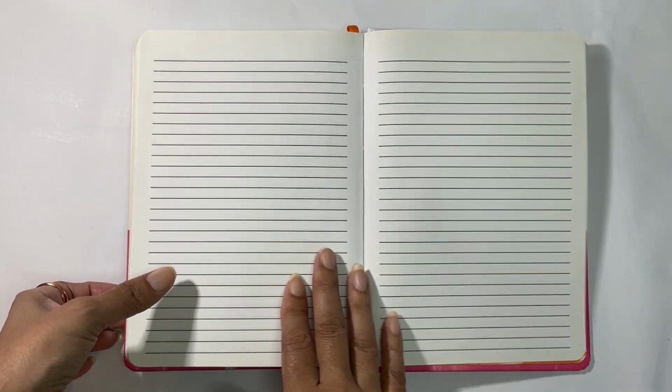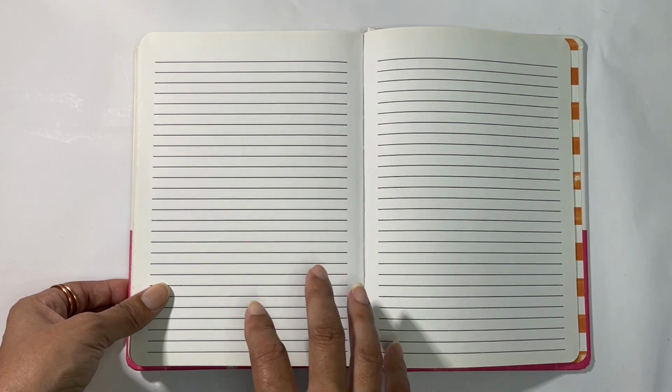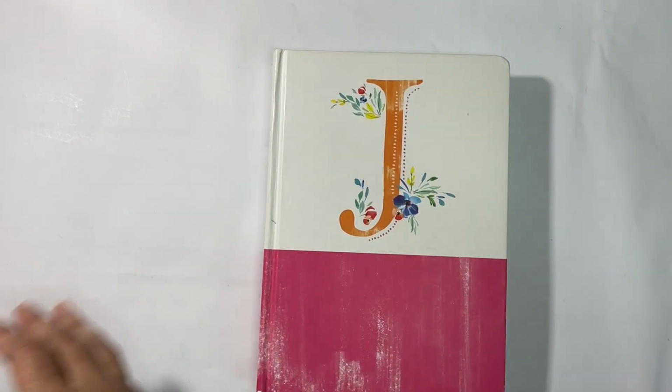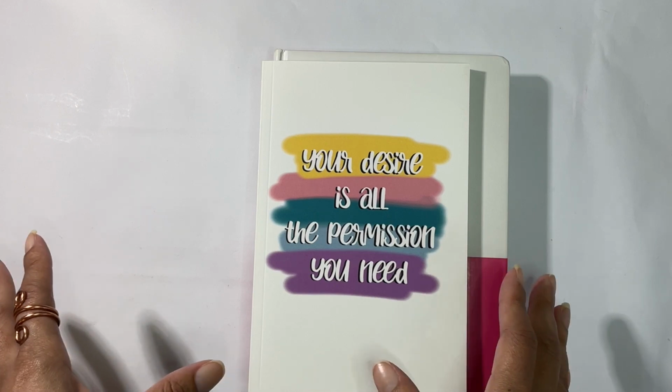And here's what the pages look like if anybody's interested. I picked this up from Michael's a long time ago. I don't think they even sell these anymore. But I'm getting down to the wire of this since I picked up that new practice. So I've used up a lot of the pages this year. Once I'm finished with this one, I'll transition into this one. And this is actually a KDP journal that I made myself.